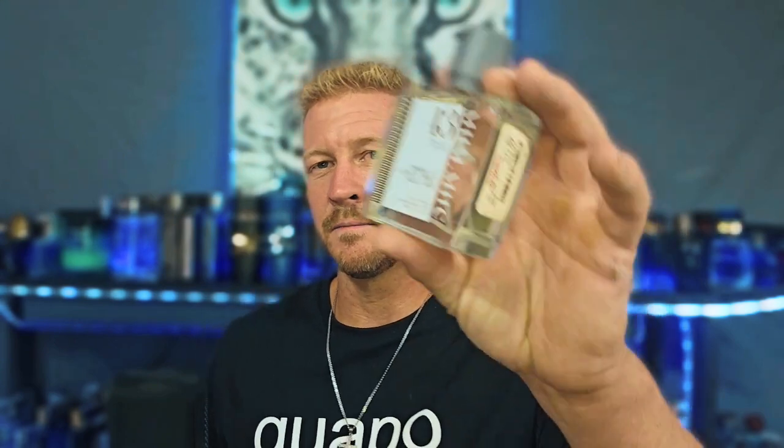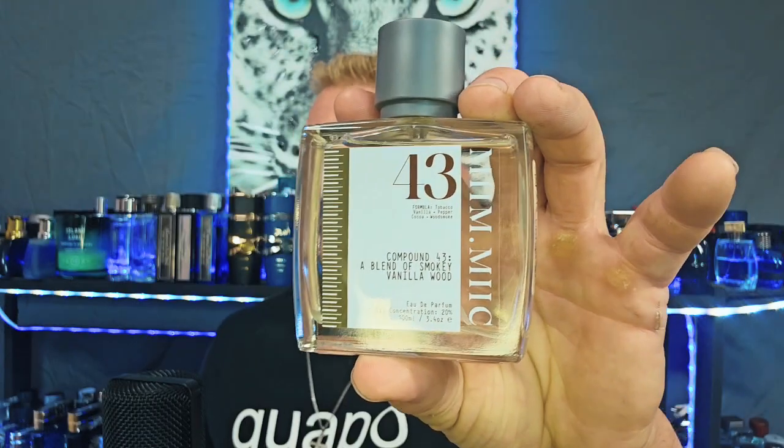Usually I like to wear a fragrance like 3 times before I review it. I've got several other fragrances I want to review that I'm spending time with. Some of them are quite good, but I wanted to get this one out there because right now, this thing is chilling at like a 7.5, quite possibly an 8 out of 10. For now, it's a 7.5. And you know me, 7 is when you're getting into that gem territory.